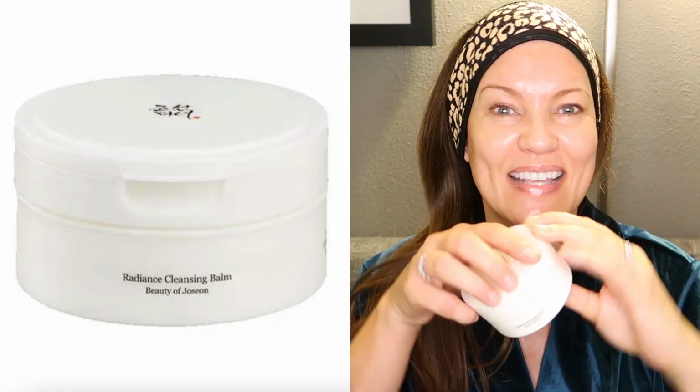But this is one I've been testing out probably for about a month. This is the Beauty by Joseon, or Joseon, I'm not sure how to say it. Let me just open it here. You probably can't see because this ring light might be a little too bright, but this is a cleansing balm. This just looks like a really thick balm in here. Actually, it just feels like hardened coconut oil, but there's no coconut oil in here. But I do really like this. This is probably one of my favorite cleansing balms.